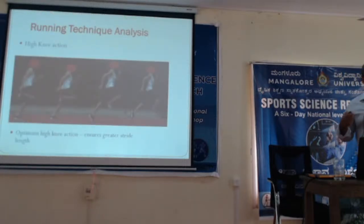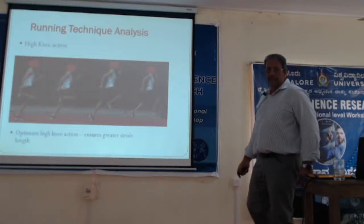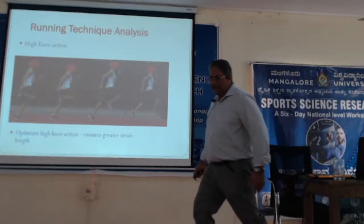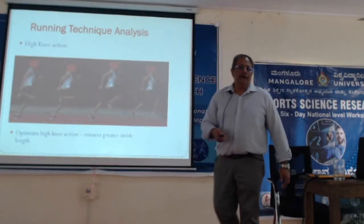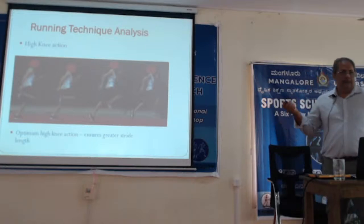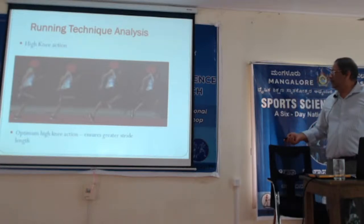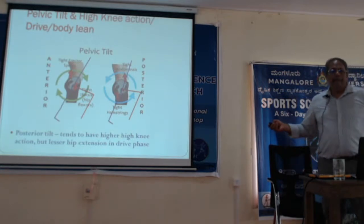So if you have good optimum knee action, that will facilitate you to cover more. If you have less knee action, the distance covered is less, whereas with more you can cover relatively more distance. And then pelvic tilt.